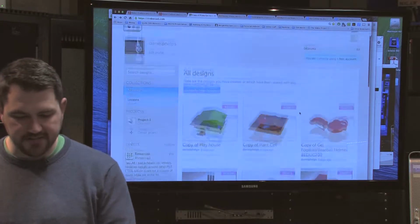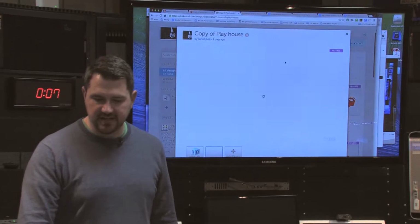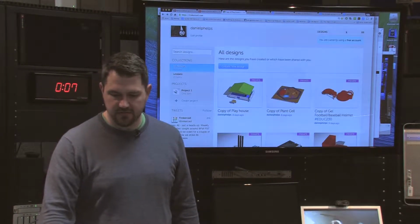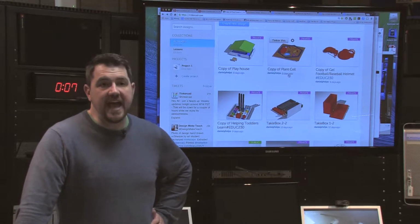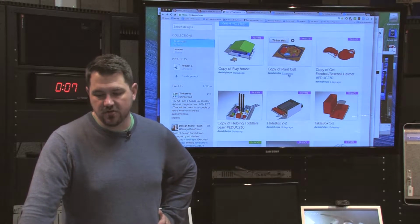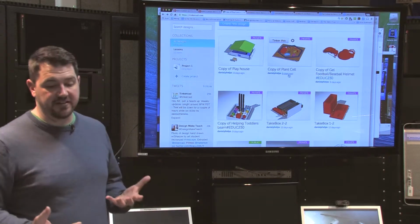So if you want to look at some of these, they're all tagged with EDUC 230, or most of them are. I think one thing you should definitely mention is none of these students had done any 3D modeling before. This is like a single day workshop of how to use the 3D model. Yeah. So essentially, what happens with this class is we've made it a little bit better than the last semester.